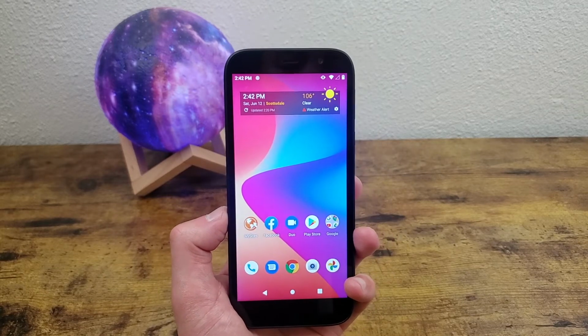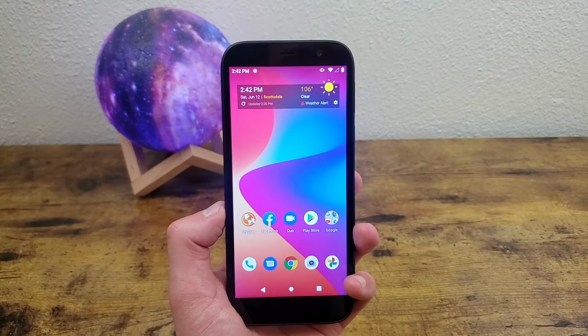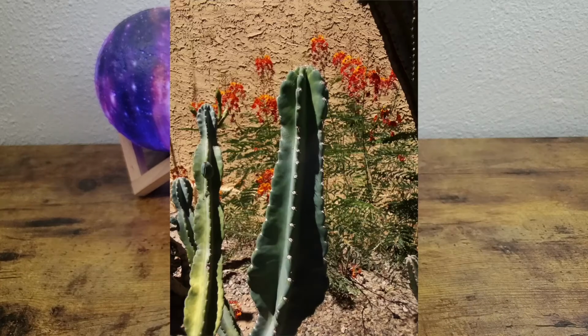But that being said, it does actually take decent pictures with the rear camera. Take a look at this. This is a photo taken with the rear camera of the phone, and as you can see, it's really a decent photo. Sure, the lighting isn't the best. This photo was taken in broad daylight and it looks a little dim to me, but at the same time, for such a low-end phone, the quality otherwise is actually really good.